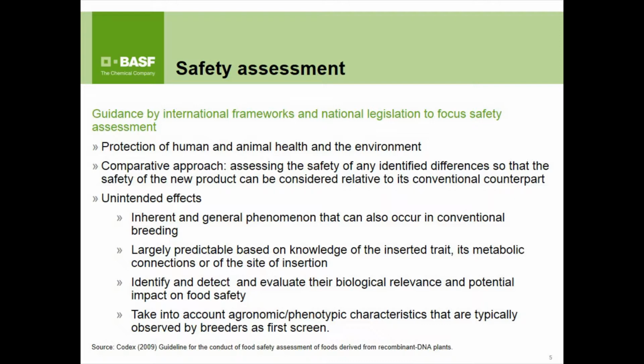So to just look at the safety assessment, how did we go about to develop our assessment, our data packages for all three products? Of course, there is the guidance by international frameworks and national legislation to focus on. Common for all is that what you are protecting is human and animal health and the environment. We applied a comparative approach, as was outlined several times already yesterday and today, in order to assess any identified differences relative to the conventional counterpart.